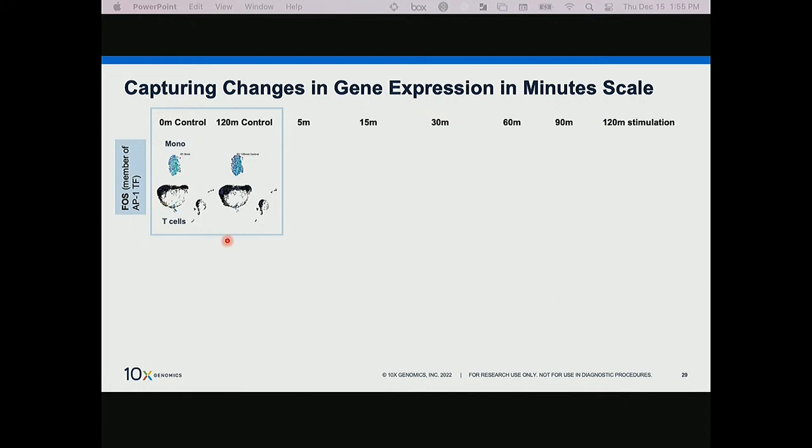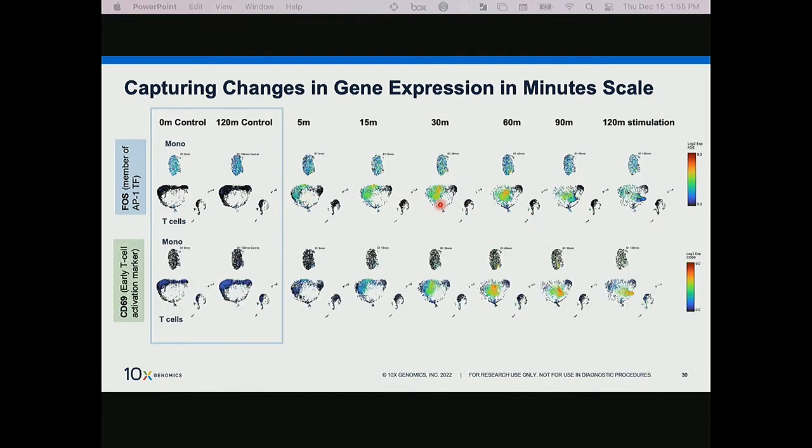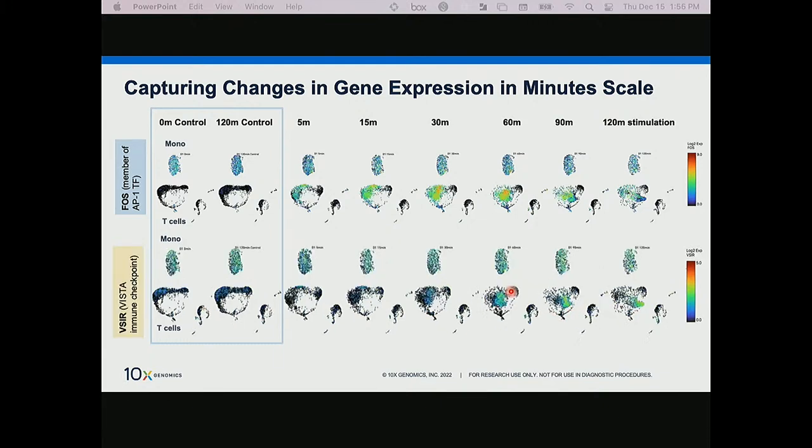There is pretty much no expression in the controls, but then the expression is already detectable after 5 minutes after the stimulation, and it peaks around 30 to 60 minutes, I guess. CD69 is another early marker for T cell activation. The expression is very low in the controls, and then it peaks around 60 to 90 minutes, as we would be expecting. And finally, VISTA, this is an immune checkpoint marker. Expression peaks around 60 to 90 minutes, and expression is very low, as expected, in the control.